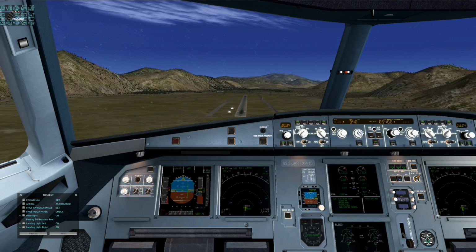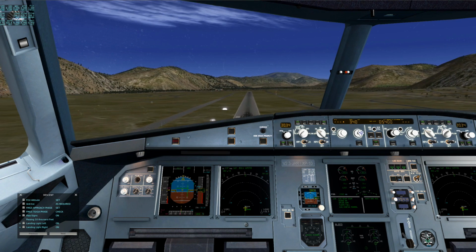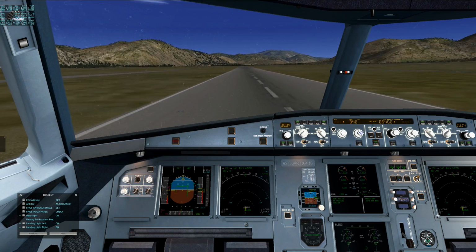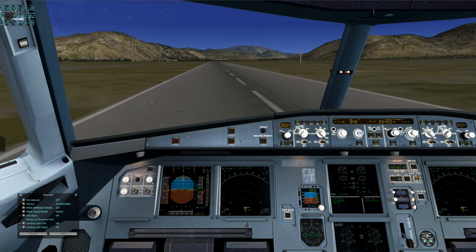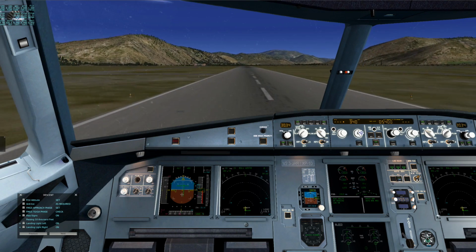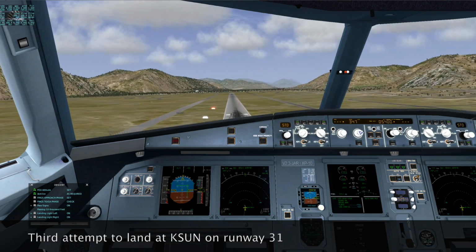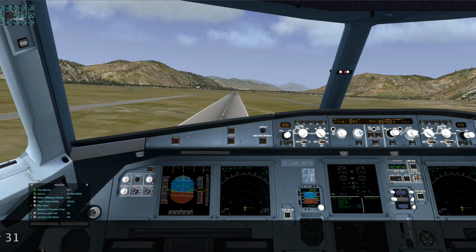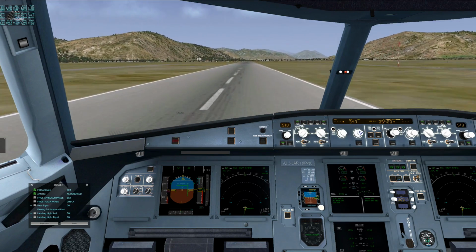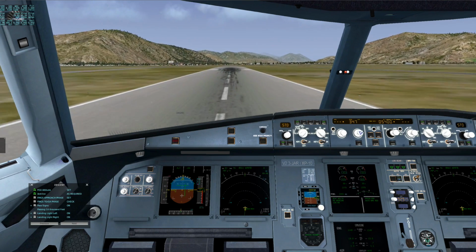300. 200. 100. 50. 40. 30. 20. Retard. Retard. First green. 70 knots. Flaps. Too low. Flaps. Too low, 100. Flaps. Too low, 50. 40. Too low, 30. 20. Retard. Retard. Reverse green. 70 knots.